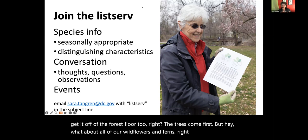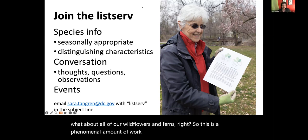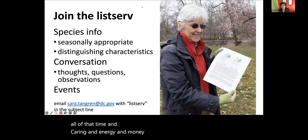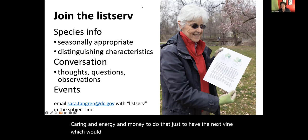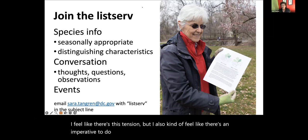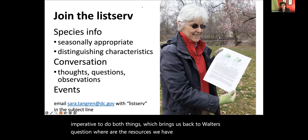So this is a phenomenal amount of work. The last thing we want to do is invest all of that time and caring and energy and money, just to have the next vine, which would be Akebia, come in and take its place. So I feel like there's this tension, but I also feel like there's an imperative to do both things, which brings us back to Walter's question: where are the resources? We have to have resources.